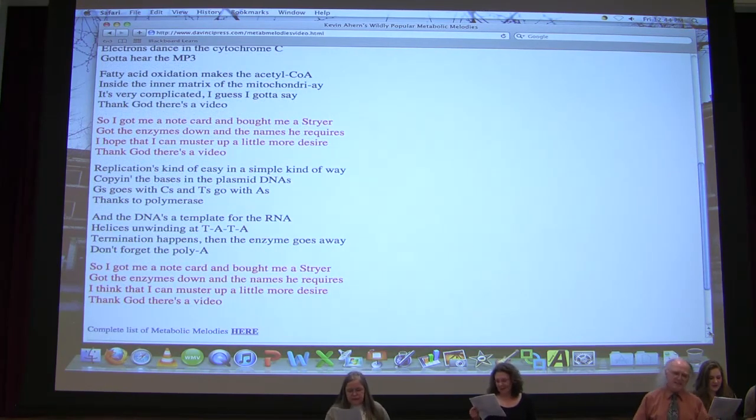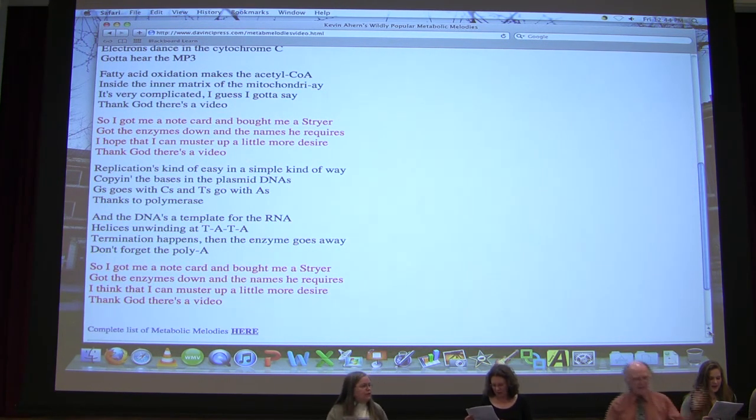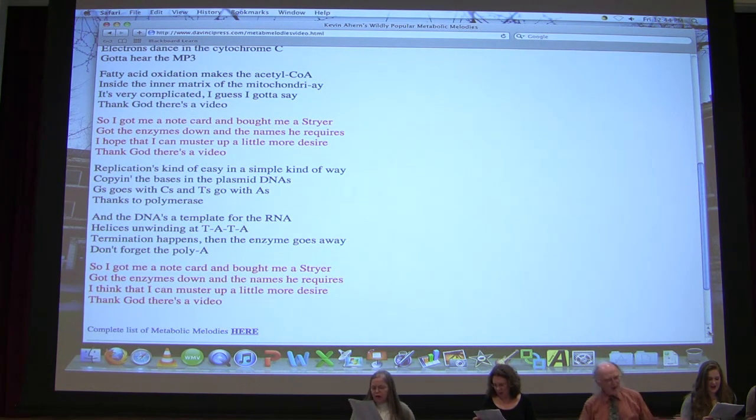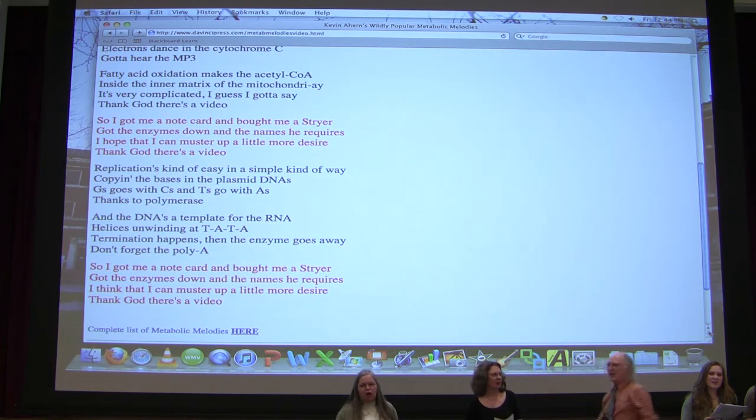Replication's kind of easy in a simple kind of way. Copying the bases in the plasmid DNA. G's go with C's and T's go with A's. Thanks to polymerase. And the DNA's a template for the RNA. Helices waiting at TATA. Termination happens and the enzyme goes away. Don't forget the poly-A. So I got me a note card, bought me a Stryer. Got the enzymes down and the names he requires. Think I can muster up a little more desire. Thank God there's a video.